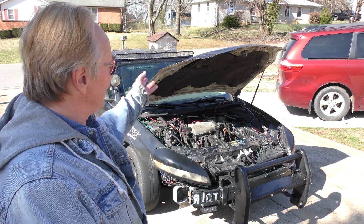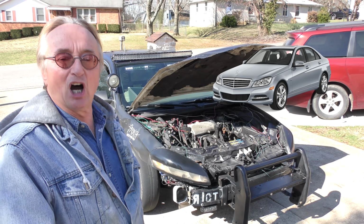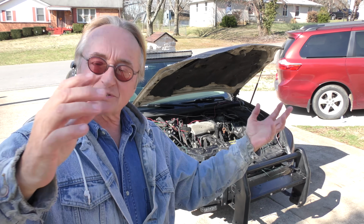Now, even with all the modifications he has with the lights and stuff, he said maybe $500 he spent. And since he traded an old junker for this thing, that was only worth a few $100 anyway, he's having an awful lot of fun with a little bit of money.